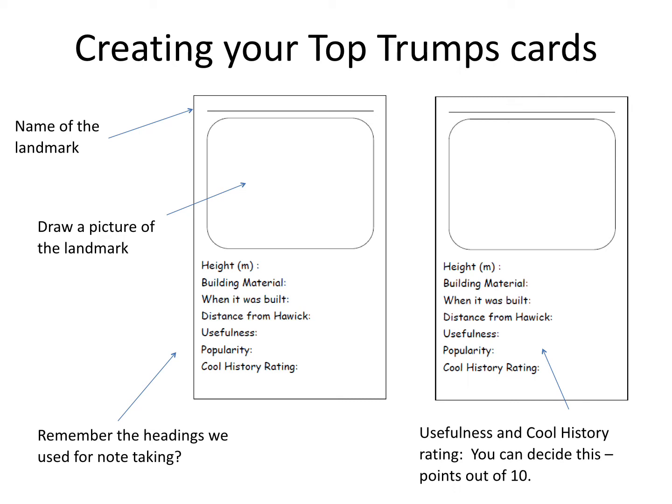When it comes to filling in the category usefulness, this is for you to decide. Think about what the landmark is useful for nowadays and what rating you would give it out of 10. For example, the Falkirk Wheel is a rotating boat lift which is used to transport boats, so we might give that quite a high usefulness rating, maybe a 9 or a 10. Stirling Castle, for example, is really only used as a tourist destination, so we might give that a lower usefulness rating.